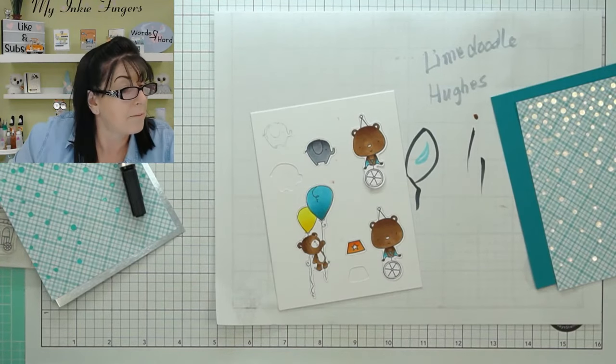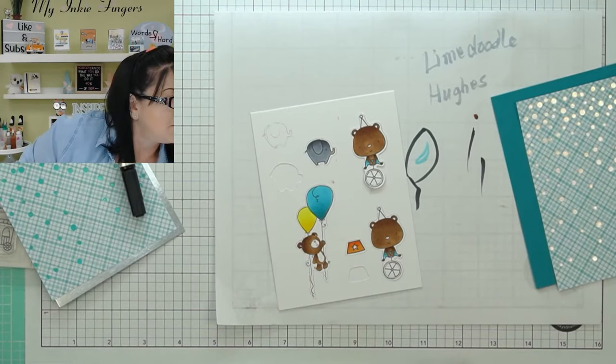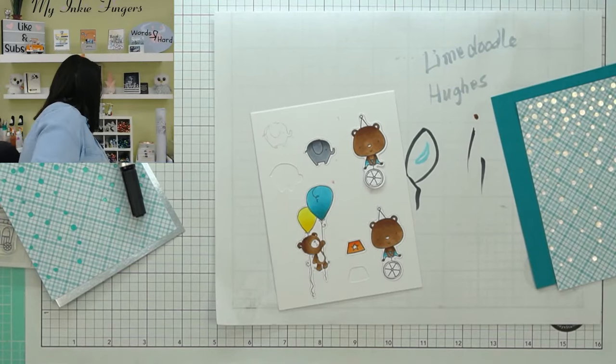I need like a 3, and I don't know what happened to all my 3s. Oh, come on. I need a 3. Oh, that's a 0.5. That's a 0.3. Okay, let's look over here. We need a 3.